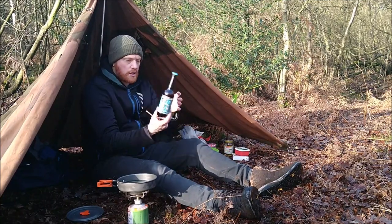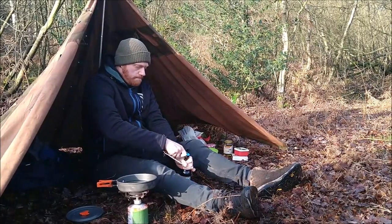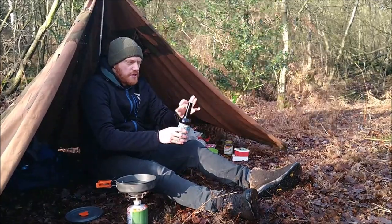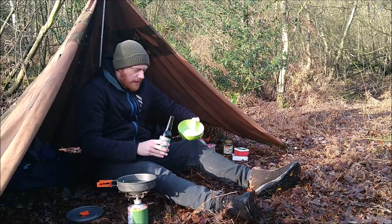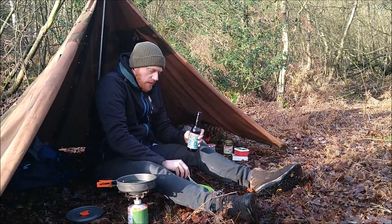Right, for the batter, a bottle of BrewDog. It's not going to be wasted. Now you want to add that to your dry flour mix. It's a little bit at a time. You need your whisk as well.